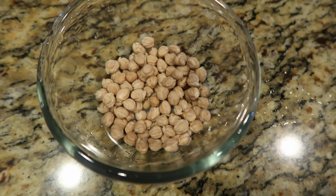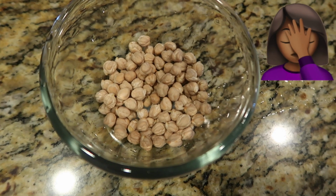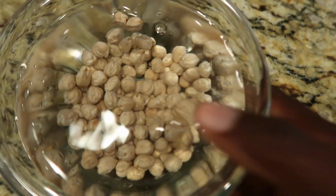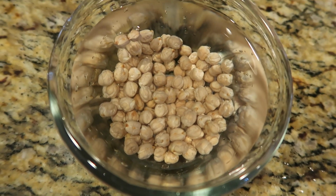So moving into dinner, and typically he has dinner around 6 p.m. and total mom fail here. I was planning on giving him chickpeas, so I should have soaked these overnight, but I didn't, so I tried to soak them right after lunch. So that gave me a few hours of them being soaked, and honestly, they did not come out soft enough once I did cook them, so I didn't end up feeding it to him.